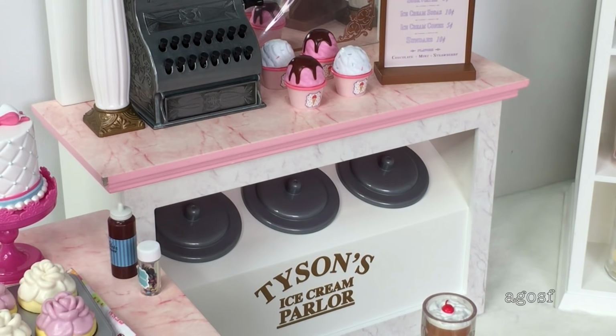Underneath that, there are three circles, and that's where we're storing all of the ice cream. There's three different flavors that they sell, but I've also placed vanilla ice cream everywhere, but that's perfectly fine. It says on the menu that they serve strawberry, chocolate, and mint, so that's what I've placed in there. What's really cool about it is that you can put a lid on top so it stays nice and secure.